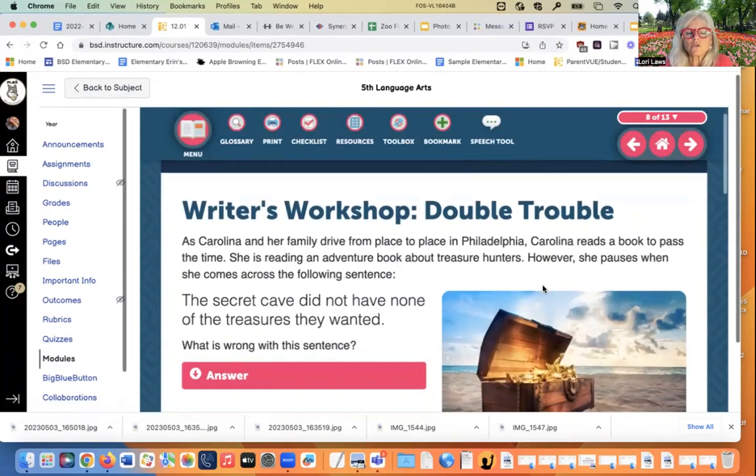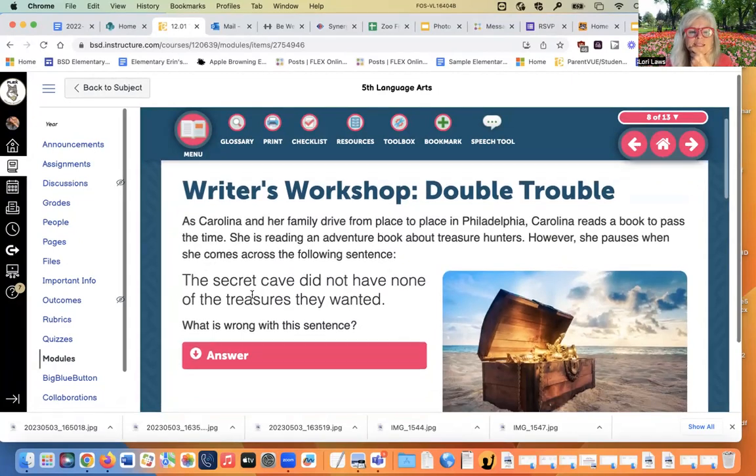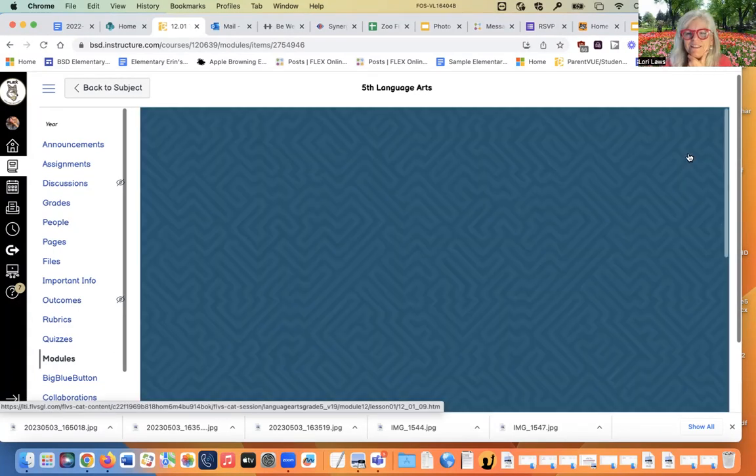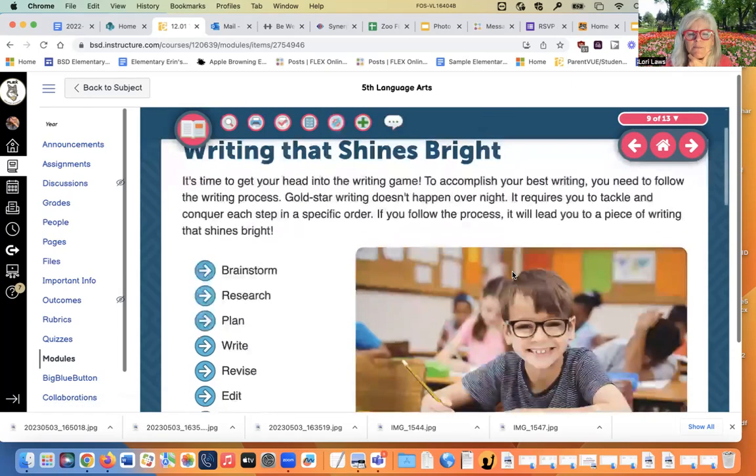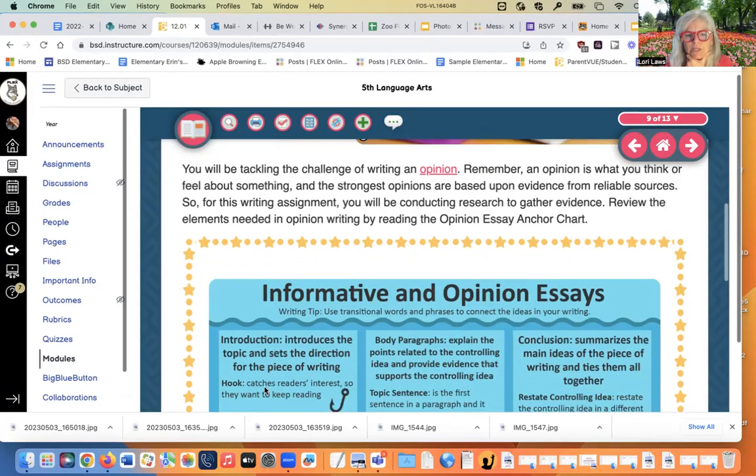And then we start on Writer's Workshop. So here's where it talks to you about what we're writing about this month. The Secret Cave did not have none of the treasures they wanted. So this is your grammatical lesson on not using double negatives. Never using double negatives, no way. The next page talks about the writing process. This week we're brainstorming and researching. Next week we're planning and writing. The third week we're revising, and the fourth week we're editing and publishing.